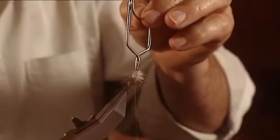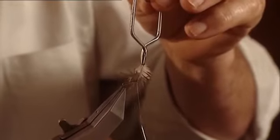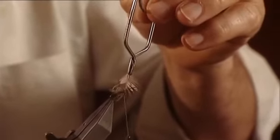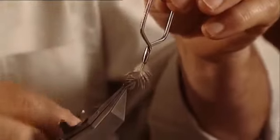Then catch through with the thread a couple of times. Some people do think that a North Country spider is only correct if it's got about 6 hackle barbs sticking out. That's no good at all, because a fish will have a fly like that down to a hackleless fly in no time at all.